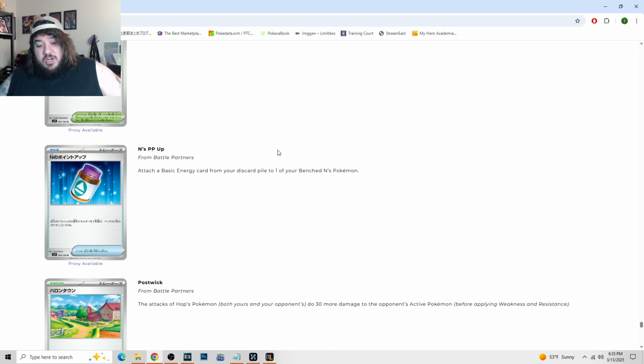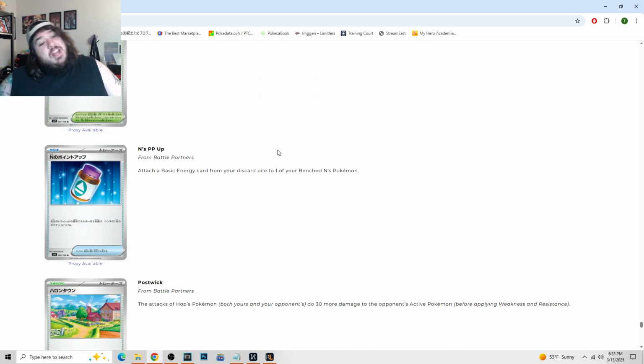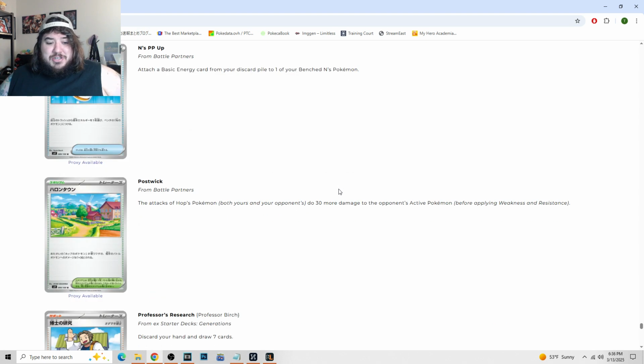Okay, you attach an energy card from discard to one of your benched Ns Pokemon. It is cool because you can discard the energies with the Zoroark that we talked about earlier. Then you can put N's PP Up on them, and then Dark Patch or something.